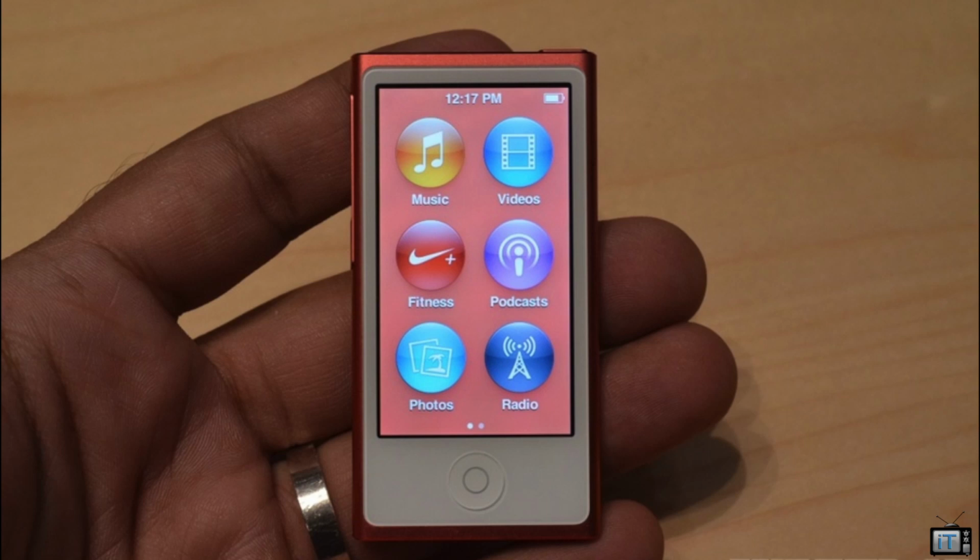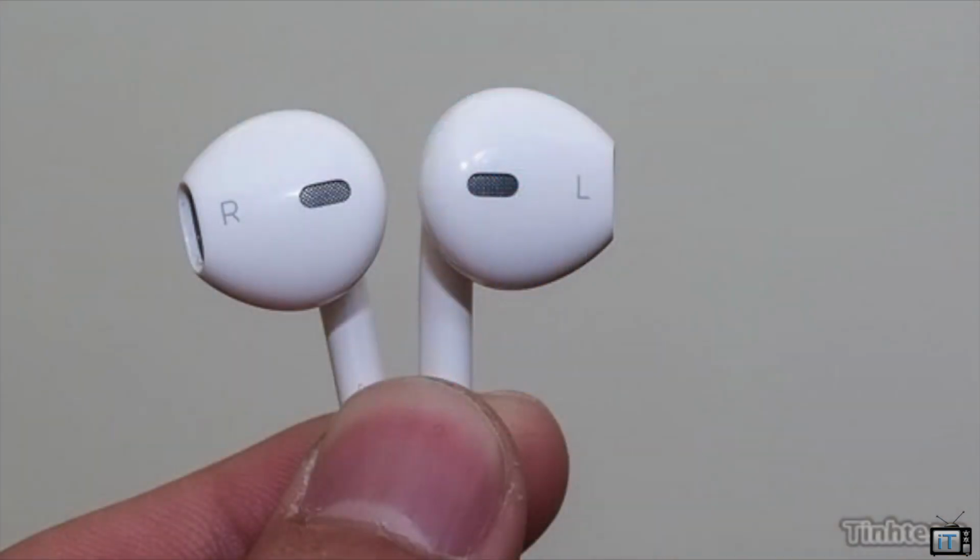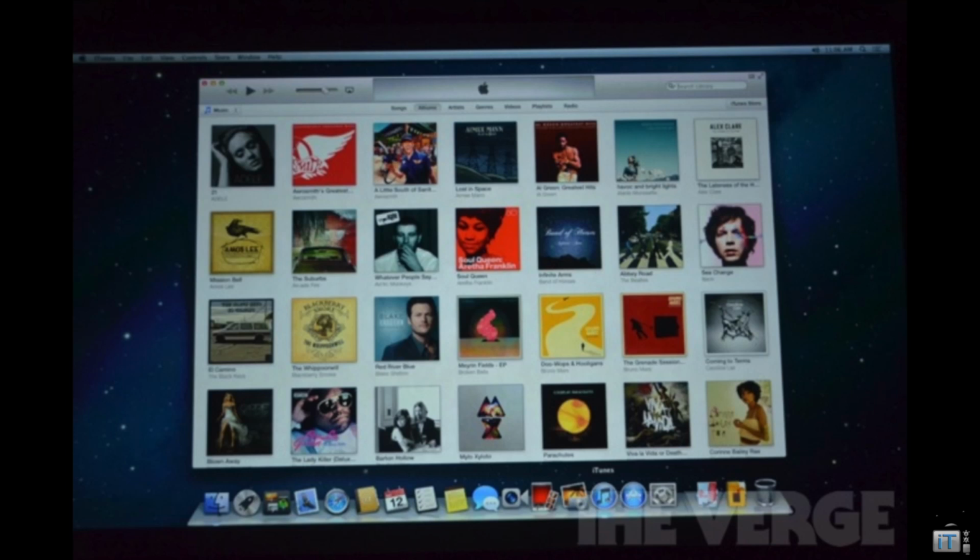So there was also new earbuds. These are called EarPods. They will be shipping with all these iPod Nano, iPod Touch, and the iPhone 5. They will be available for $30 if you want to purchase them separately, and they're supposed to be much more comfortable in your ear, and they're supposed to sound much better. So I'm really excited to actually have some really good headphones that come with the iPhone or iPod Touch that I purchased.